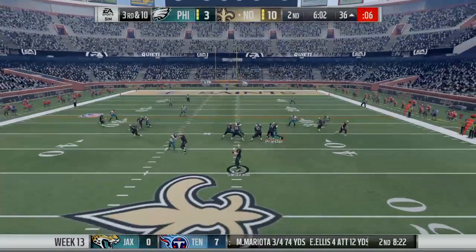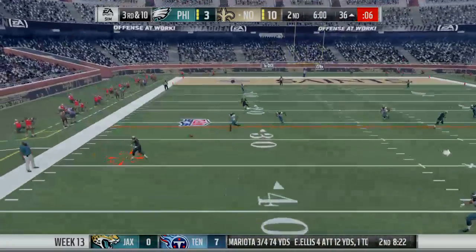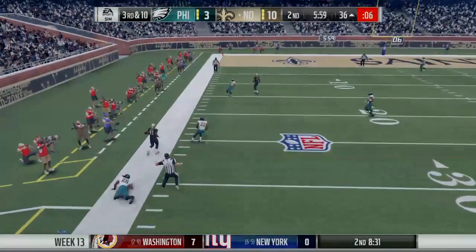But I don't know if I would be daunted by them stopping me on one run. This drive has gone pretty well. I could come right back at them.